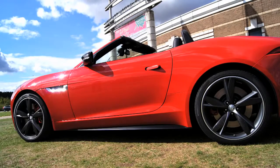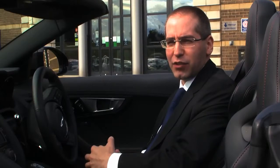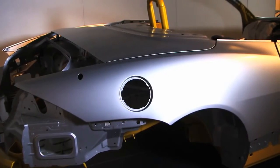I'm sat in the new Jaguar F-Type, which is an incredibly exciting sports car, and this represents the pinnacle of Jaguar design in terms of use of aluminium. The entire body on this car is made from aluminium. Principally, we're using sheet aluminium, cast aluminium, and extruded aluminium, and all those parts are joined with structural adhesive and rivets.